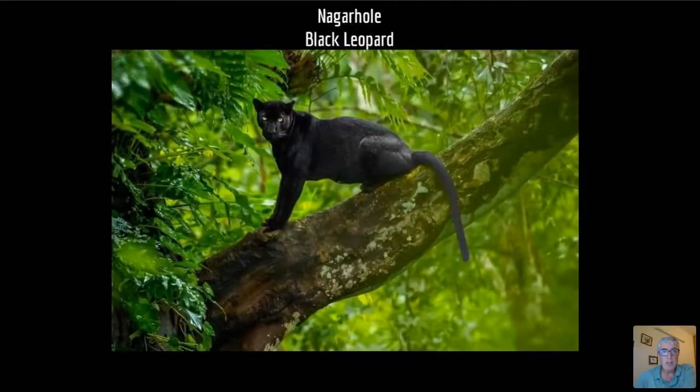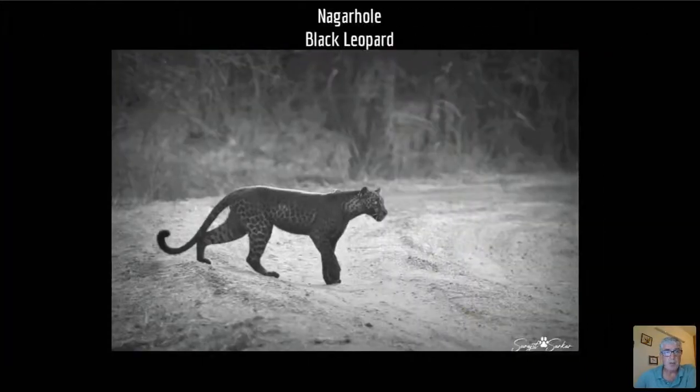One thing that part of Nagarhole is quite well known for at the moment is the black panther, which is actually a melanistic leopard. This is being seen fairly regularly in the last couple of years in part of Nagarhole. It's interesting that this one is very black, but if you look at this one, which is not, they are just dark versions of a regular leopard. This is a black and white image, but you can see this is quite a pale black panther.